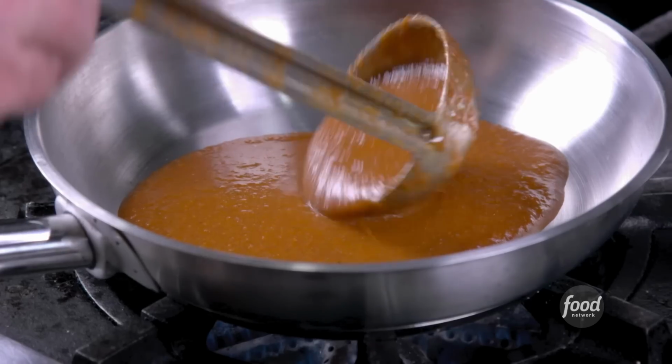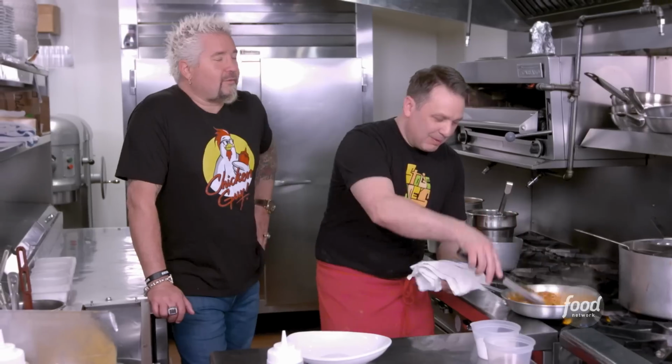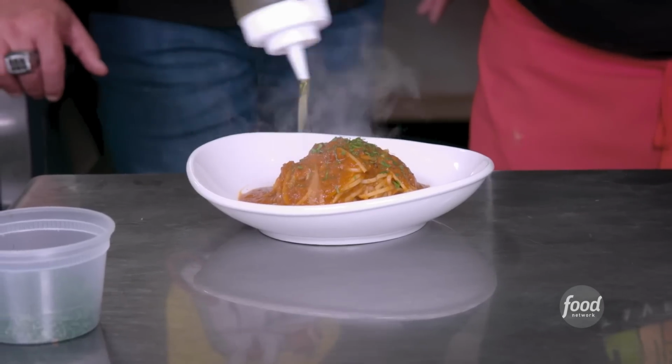Crab gravy, dab of tomato, butter just to balance out. Bring it up to temperature. We're gonna add linguine, the salt and pepper. Just coat it real nice. You remember? Real nice, like that. Finish it with a little parsley, extra virgin olive oil. And that's all she wrote.